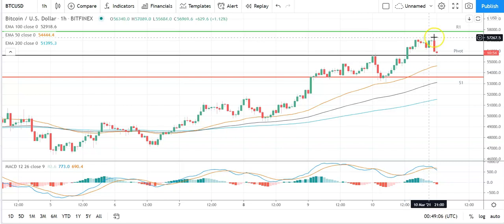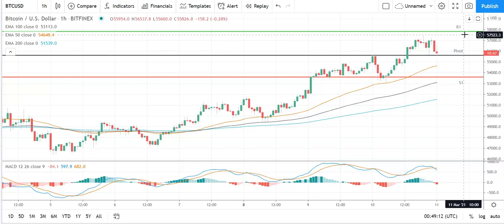So barring an extended rally on the day, expect that first major resistance level and resistance at 58,000 to cap any upside. In the event of an extended rally, we've got February's swing high 58,321.2 and resistance at 59,000 to come into play. Second major resistance level sits at 59,817.